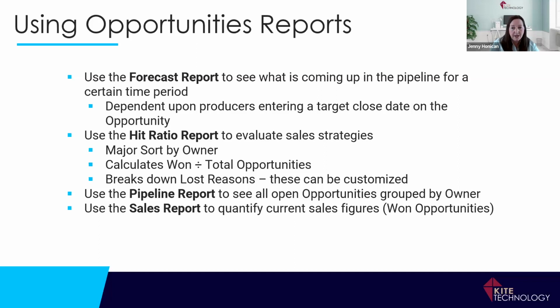You're going to have a hit ratio report that's going to help you evaluate your sales strategies. You can get a percentage of how many were won versus how many total opportunities you have, and then you can break it down by the lost reasons, and those lost reasons can be customized in Epic for you.